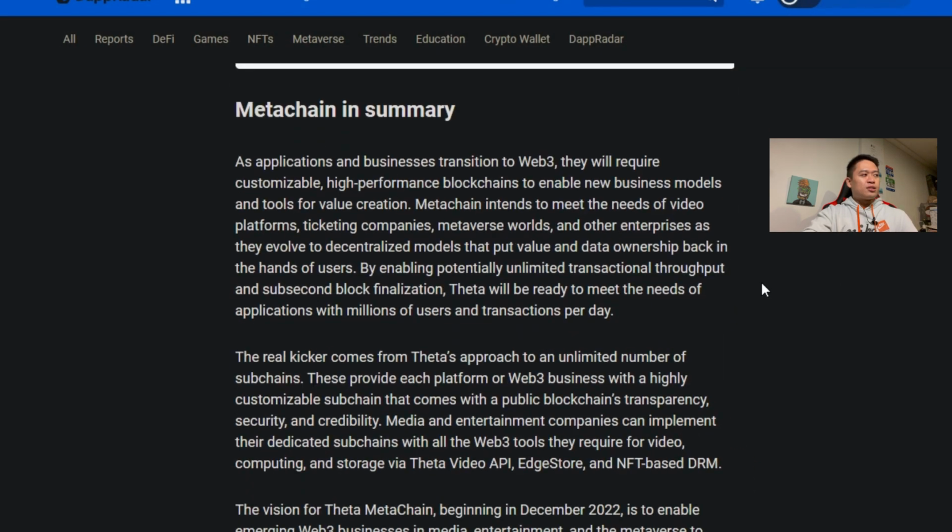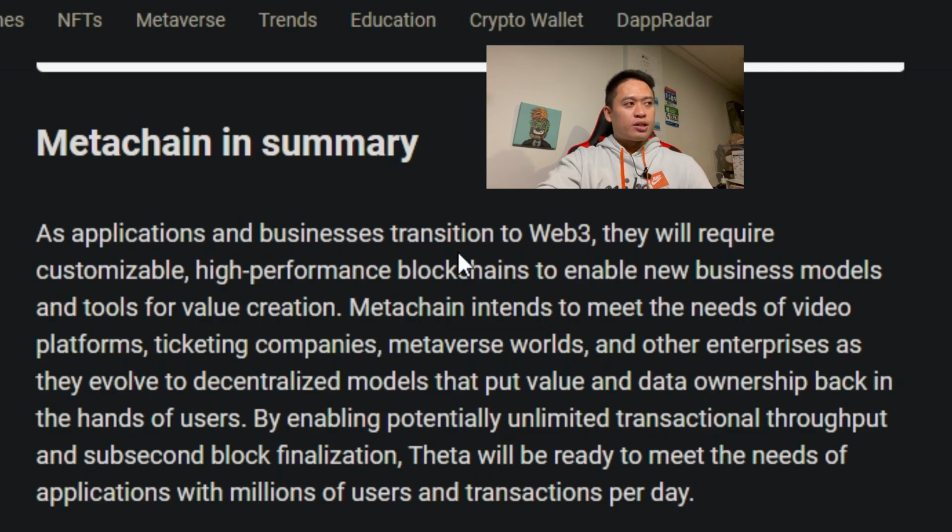So the Metachain in summary. As application and business transition to Web3, they will require customizable high-performance blockchains to enable new business models and tools for value creation. Metachain intends to meet the needs of video platforms, ticketing companies, metaverse worlds, and other enterprises as they evolve to decentralized models that put value and data ownership back into the hands of the users. By enabling potentially unlimited transactional throughput and sub-second block finalization, Theta will be ready to meet the needs of applications with millions of users and transactions per day.